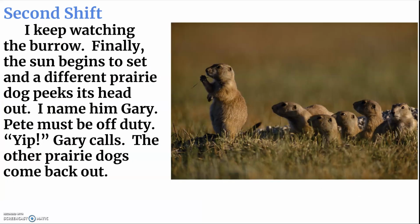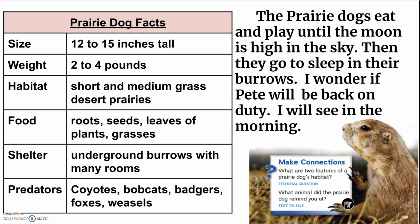Second shift. I keep watching the burrow. Finally, the sun begins to set, and a different prairie dog peeks its head out. I name him Gary. Pete must be off duty. Yip! Gary calls. The other prairie dogs come back out. The prairie dogs eat and play until the moon is high in the sky. Then they go to sleep in their burrows. I wonder if Pete will be back on duty. I will see him in the morning.